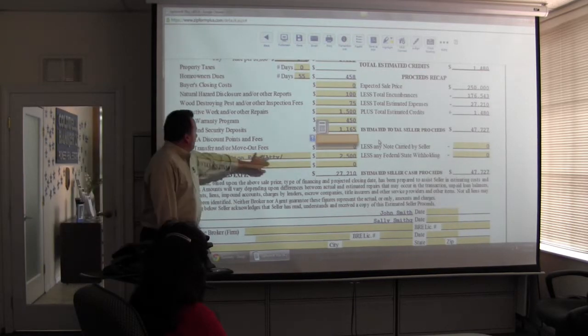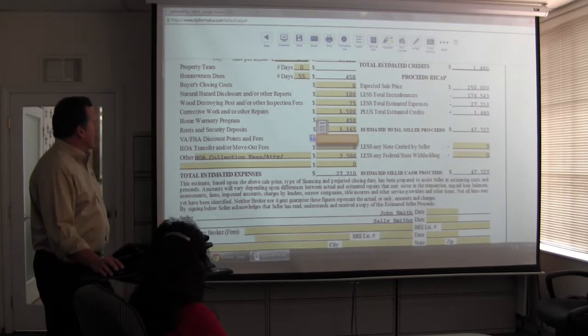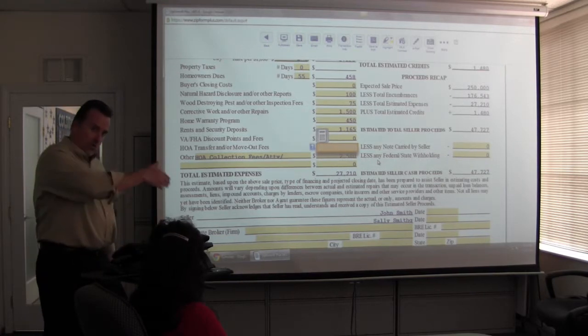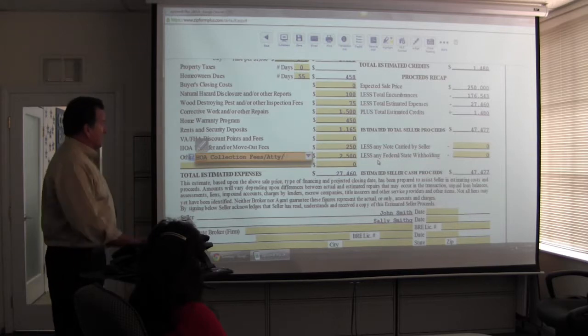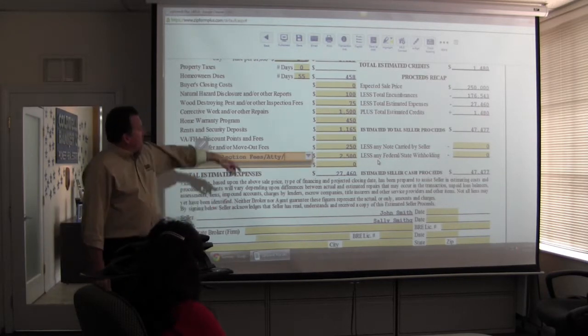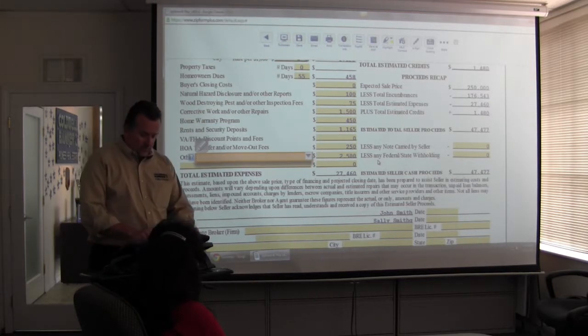HOA transfer fee, move-in, move-out fees. HOAs charge transfer fees. They charge doc prep fees. You need to find out what it is. Do you guys know? Normally you don't. Well, you got to get hold of the HOA. Sometimes it's $200, sometimes it's $250, sometimes it's $100, sometimes it's more. Okay. HOA collection fees. We assumed that we had a problem, but this is a good place for junk.